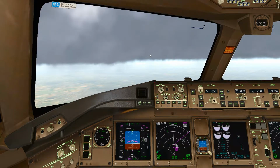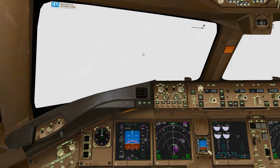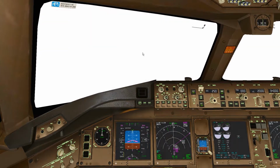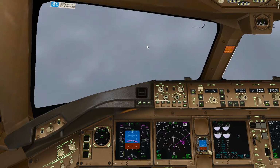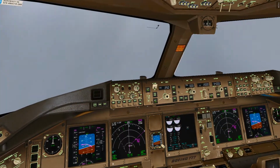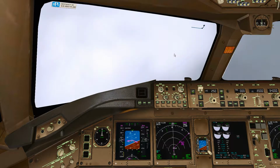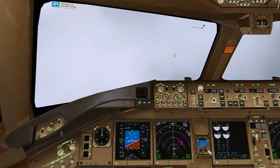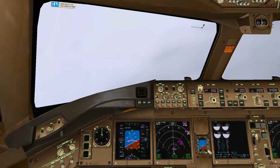Alright, anyways, let's talk a little bit about P3D V4, which was released about a week plus earlier. And I'm sorry for any stupid noise, whatever the high pitch wind sound is. So P3D V4 has just been released by Lockheed Martin, which features the 64-bit version of P3D.